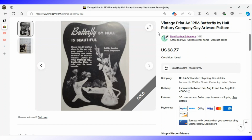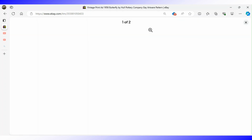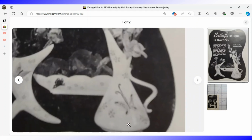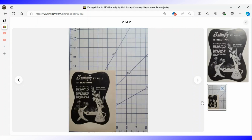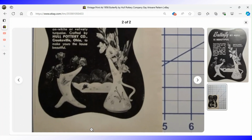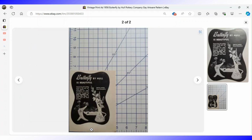It's really beautiful. This is the fourth ad this week that ran in House Beautiful magazine. The year here is 1956. This is a small ad. I sold it for $8.77. I'm going to zoom in here, and actually there's a little bit of blur on the picture. Let me try the other image and see, even though it's smaller, it comes up almost as clear. But anyway, Hull Pottery of Crooksville, Ohio. Just a nice mid-century design here that you're looking at. And I sold this to a buyer in Indiana.